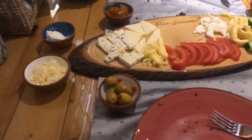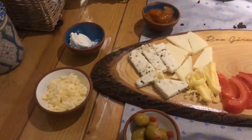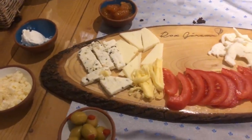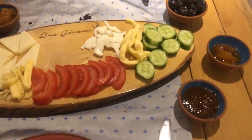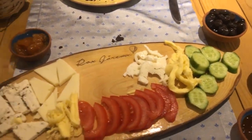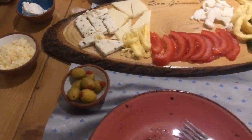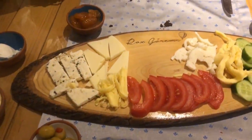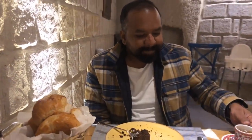Okay, so this is the first spread before our eggs and custom breakfasts come. There's a whole cheese platter with some tomatoes, cucumbers as well, and varieties of cheese. And then you have jams and dry fruits and cheese and cream and olives. And there was some cake which Jerry has eaten a little bit of. He's having his Turkish coffee right now.